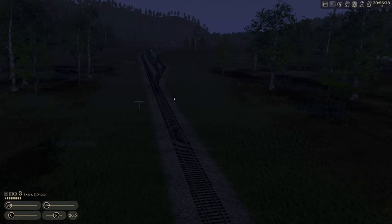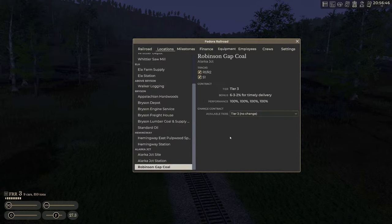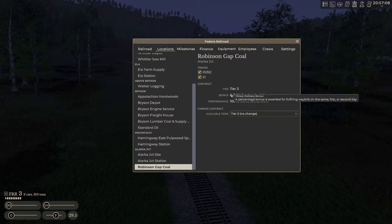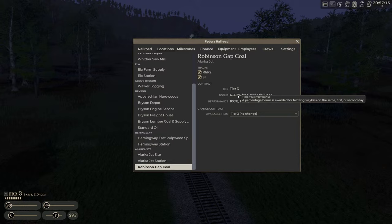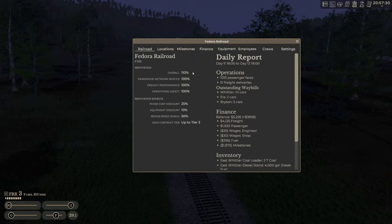To the interchange. So there's a couple things going on. Let's go to Robinson Gap Coal. So there's a 6.32% bonus for timely delivery. That means delivering to the coal and delivering to the interchange. You'll get a bonus. 6%, same day. 3% first and 2% second. If you hover over that, it tells you. So it just depends on how much bonus you want. And I think you'll take a reputation hit if you wait beyond the second day, but I'm not sure. I haven't tested that. Because I like being at 110%.